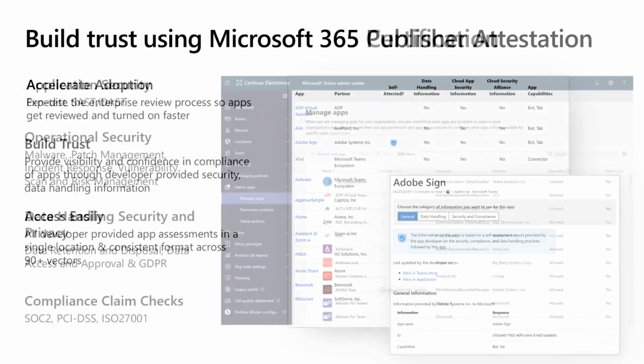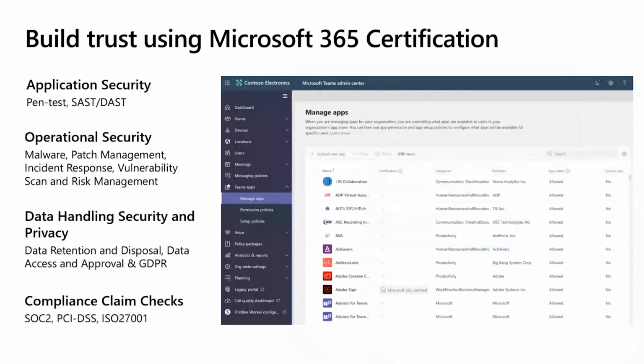And then you can see what's certified. I think that's probably one of the strongest pieces: the application security, the pen testing, any other information you need to know about it, compliance, if you're in a regulated industry, it's all there written out for you.